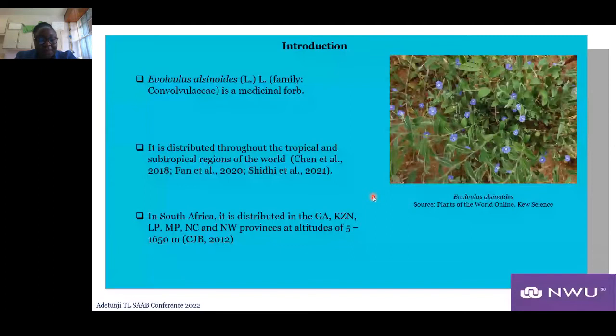In addition, many of the forb species are used in traditional medicine to treat different ailments because of the broad range of bioactive phytochemicals present in some of these forb species that can potentially be employed for the treatment and prevention of several diseases in modern medicine.